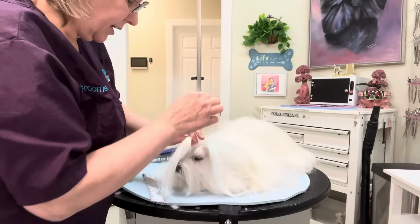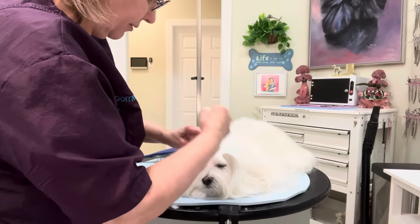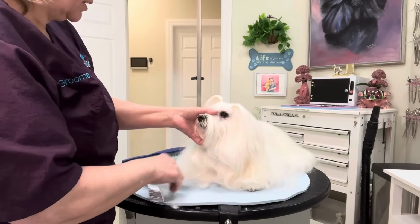So I don't try to get a dog to hold completely still when I'm doing this. If you notice, I kind of follow them around with a very loose, light touch.